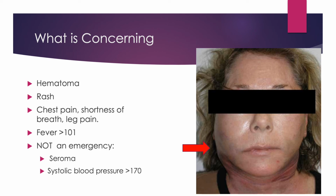It might be normal to have a temperature of around 99 or 100, but if it's creeping up to 101, give us a call so we can run through some questions and make sure that this is not an infection. Now, these are not emergencies, but something that you should let us know about during business hours.